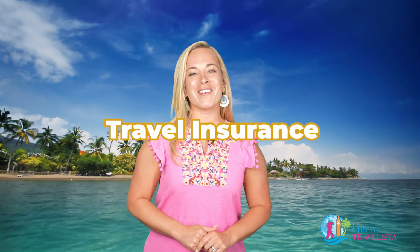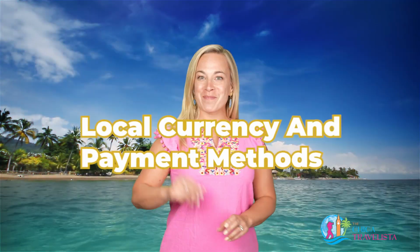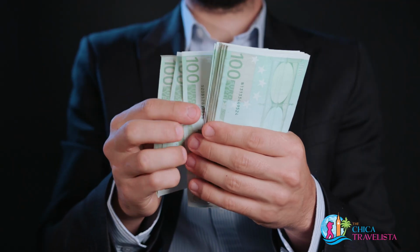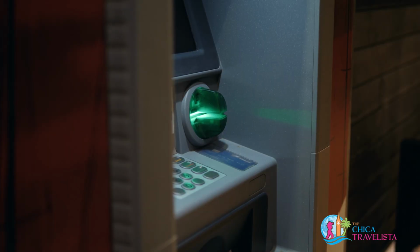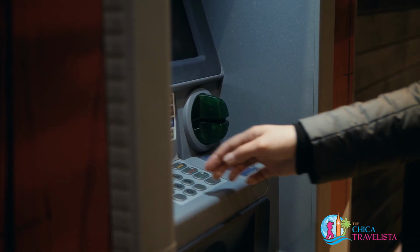2. Travel insurance. Purchase comprehensive travel insurance that covers medical emergencies, trip cancellations, lost luggage, and other potential issues. 3. Local currency and payment methods. Carry a mix of local currency for small purchases and credit or debit cards for larger transactions. Notify your bank of your travel plans to avoid any issues with card transactions.